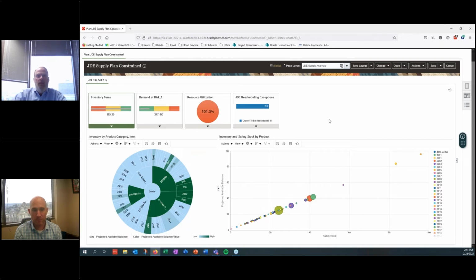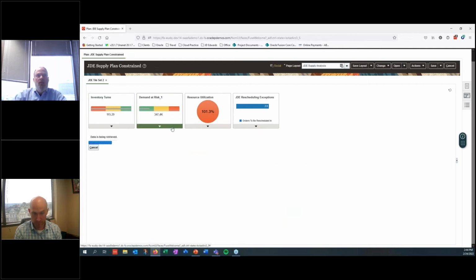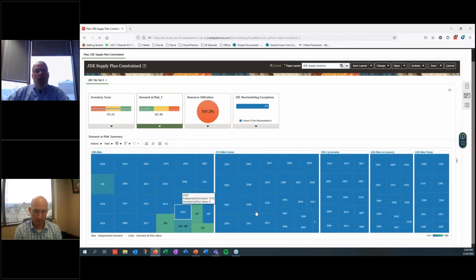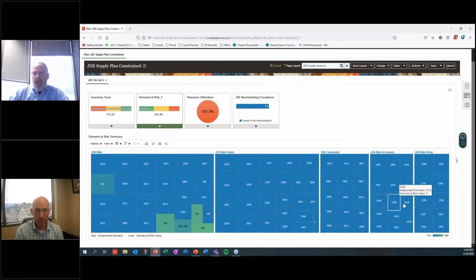So, very good metric. The other thing is the demand at risk that Brian mentioned before. Most clients find this very helpful in looking at this. What this will show us, in this particular case, is that we're at a master planning family and items below that. So this is how we're segregated.